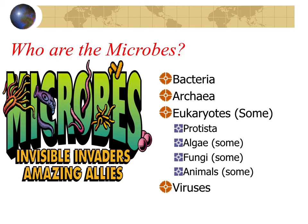And then we also have organisms that are eukaryotes, that have cells like ours with a nucleus. These include single-celled organisms like amoeba and protista. It includes some single-celled algae like diatoms. It includes fungi like Saccharomyces cerevisiae, the yeast that we use to make bread rise and beer ferment, and also some animals that are microscopic, or at least have a microscopic stage. And then lastly, the viruses. Viruses aren't truly alive. They're chemical in nature, but when they invade cells, they can take cells over. Examples include influenza, herpes, HIV, and of course, COVID-19.